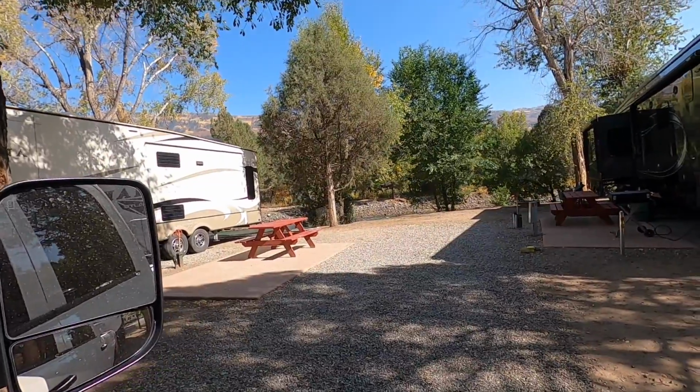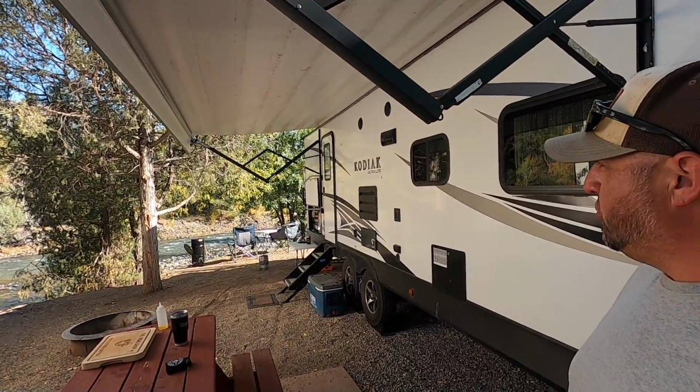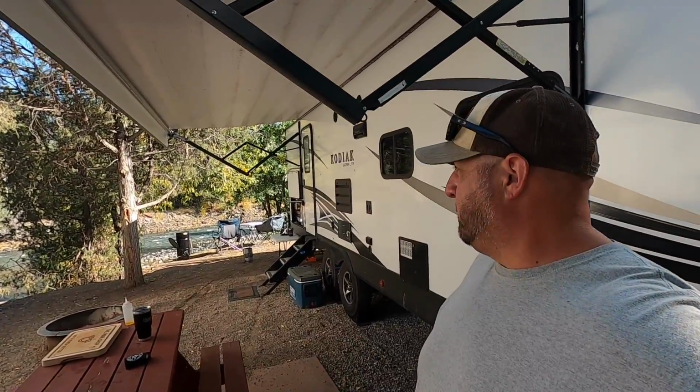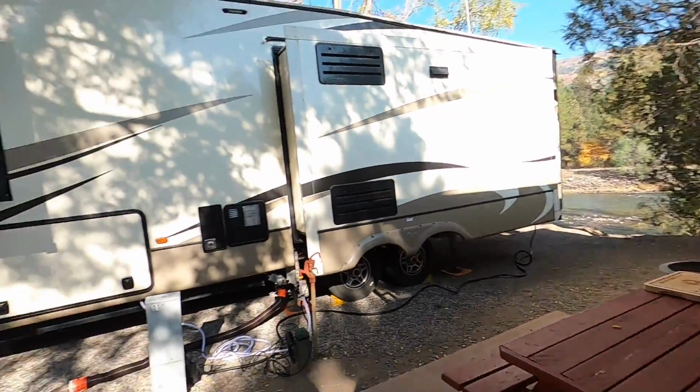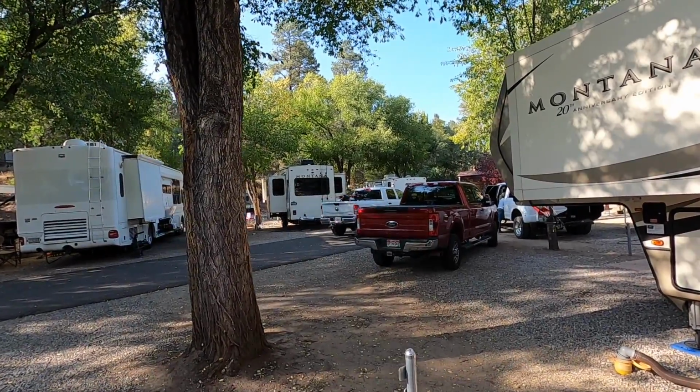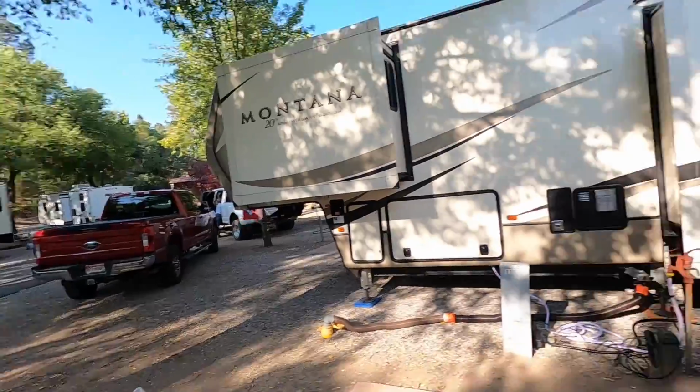All right, looks great. We are all set up here at the KOA in Durango, and we got a nice, beautiful riverside to enjoy. I've been looking forward to that the entire trip, getting a view like that. That's Abby. She's pulling out. She wants to go get a load of laundry done, so she's on her way up to the laundry house to get that. And I just wanted to show you the spot here.